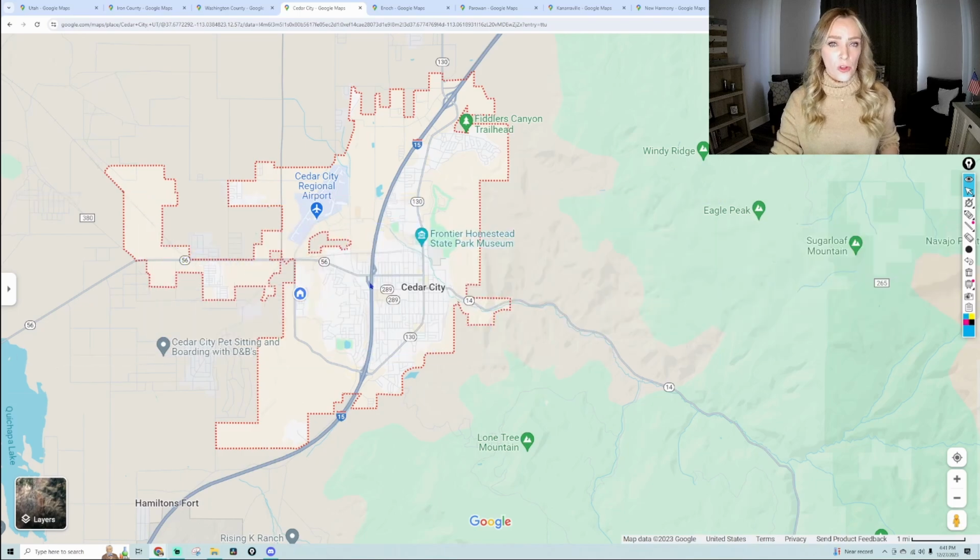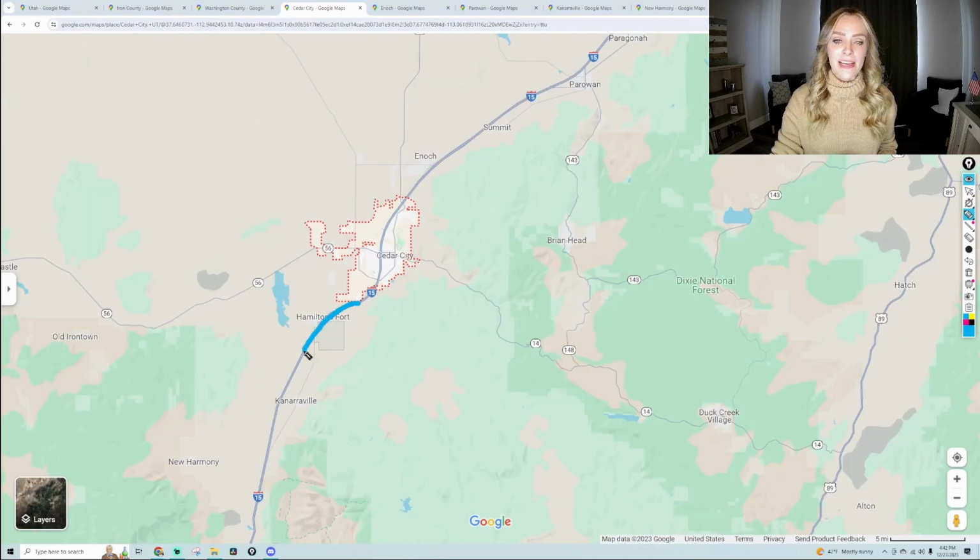Cedar City is also a college town, so you do have Southern Utah University here with a lot of student housing that does bring that median sales price down. But again, as you get a little bit further away from the center of town, you will start to see those home prices increase. All right, now let's take it back down south on the I-15 and we will look at New Harmony, which is west of the I-15. This is one that is still in Washington County. However, it has similar features and climate to Cedar City.